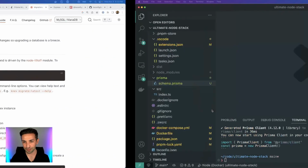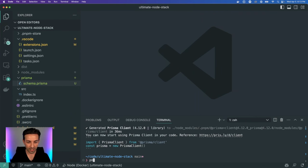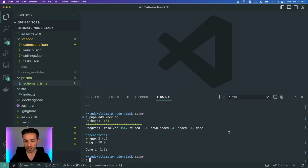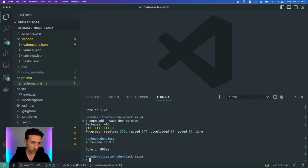So let's add in a bit of Knex here. Let's go in here and we'll say npm add knex. And we also need to add the driver for which database we're using, which is Postgres, which is just the pg package. Now, in order to use Knex migrations, we also need the utility ts-node, which helps run TypeScript files quickly and easily via node. So let's do npm add --save-dev ts-node.